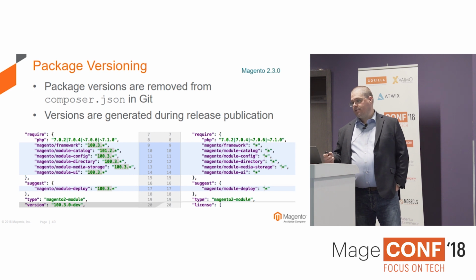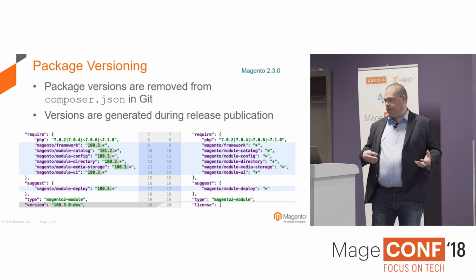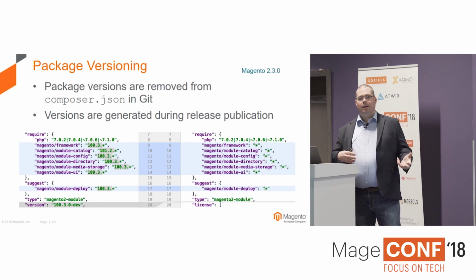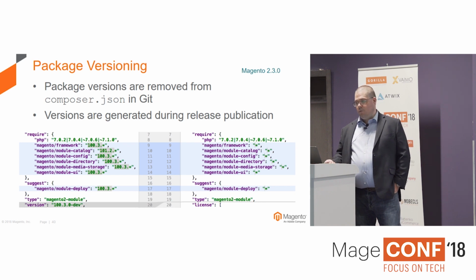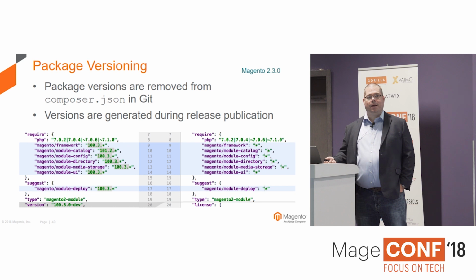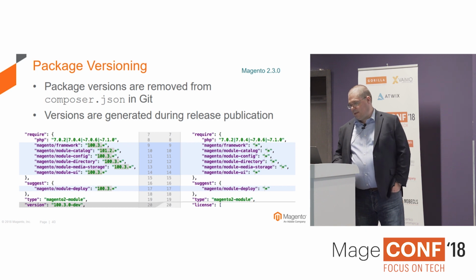Package versionings are removed from the composer file. And then we've changed those to a wildcard process. Instead of the versions being implemented during development, we allow now the release publication process to set what those versions are. The change simplifies working with modules from Git repos, where the version means nothing, as you won't work with composer packages. Versions just introduced confusion because they were changing during release publication. So the version you would see in Git would be different than the version that would be included with the composer packages.